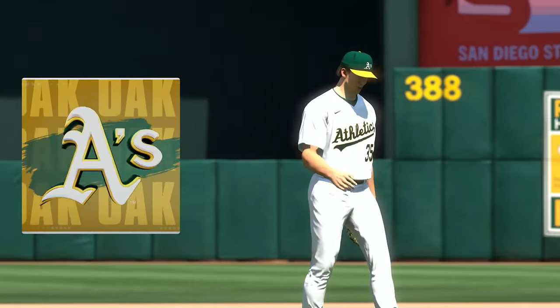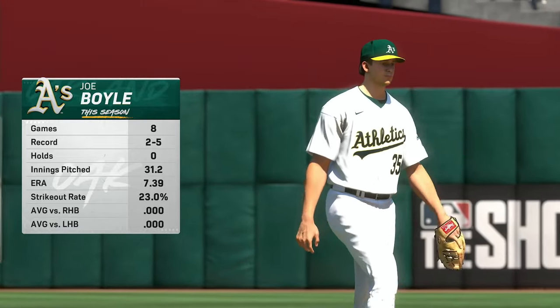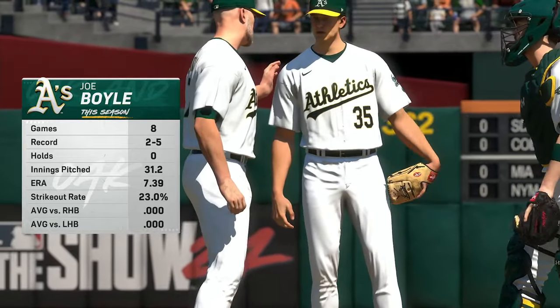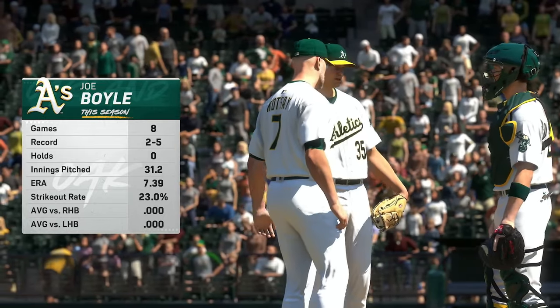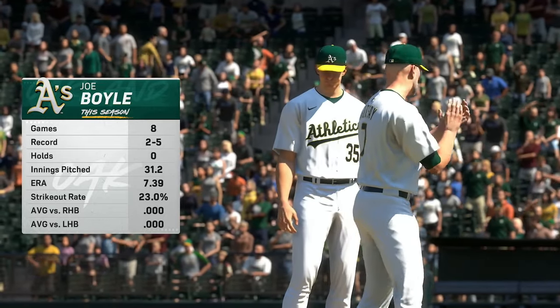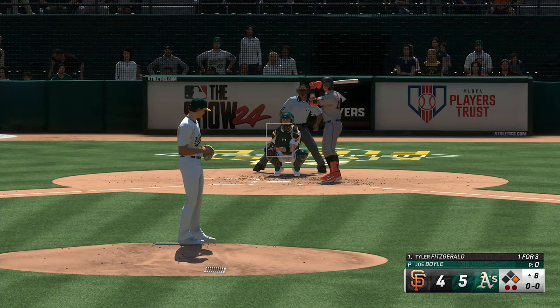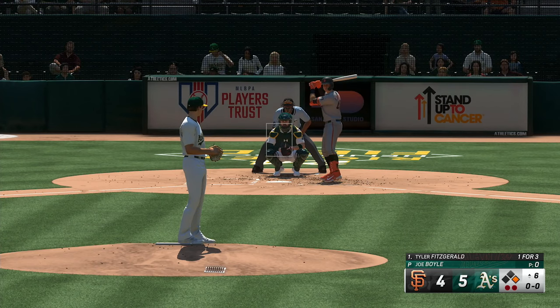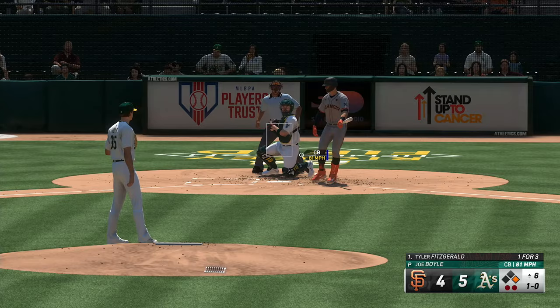Joe Boyle taking over on the mound. Still a lot of game left, and this game could go either way. So this is a big opportunity for him to get some important outs and try to help carry this lead into the later innings. Tyler Fitzgerald, the next Giant to hit. 1-for-3. That's off the mark, and it's 1-0.